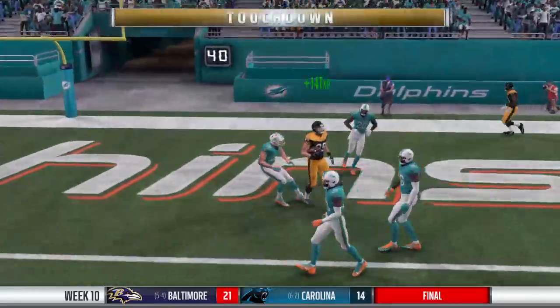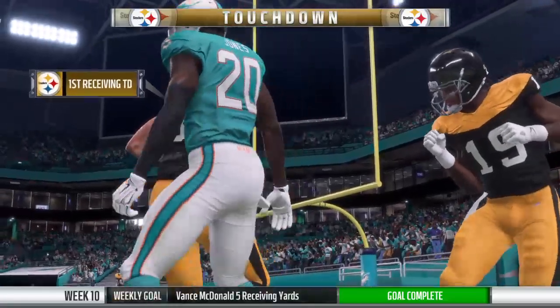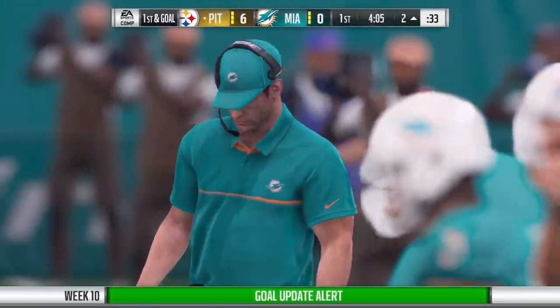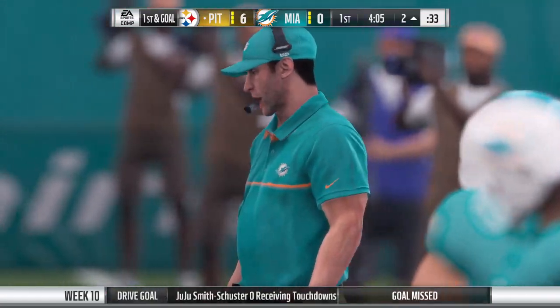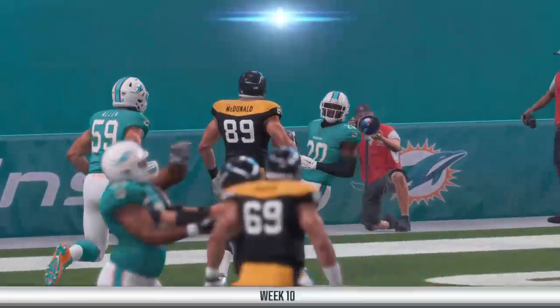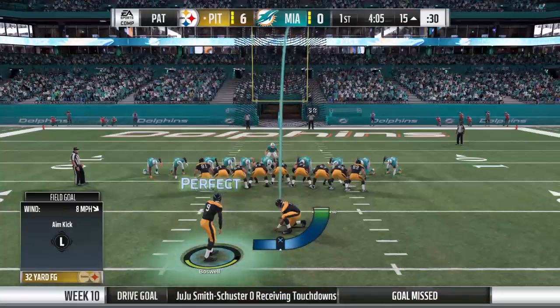And caught in the end zone. Touchdown, Steelers. Vance McDonald, his second touchdown on the season, and the Steelers have taken a first-quarter lead. One of the keys to their long winning streak has been scoring first. An ideal drive right there, getting the first 6 points of the ball game.